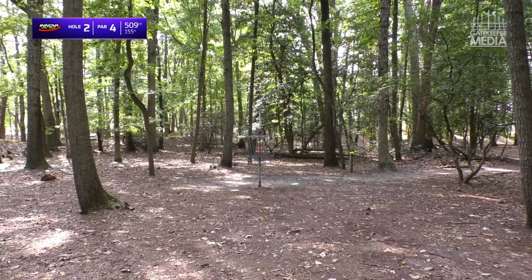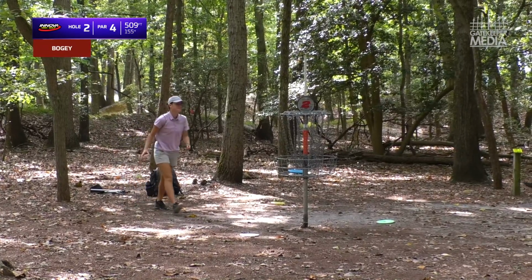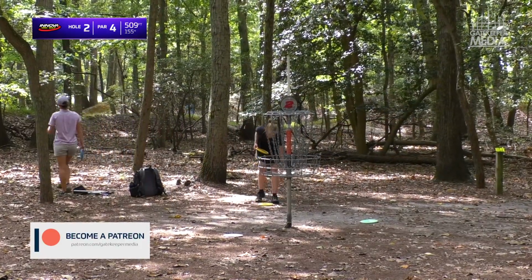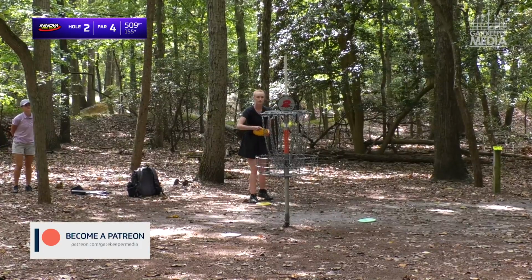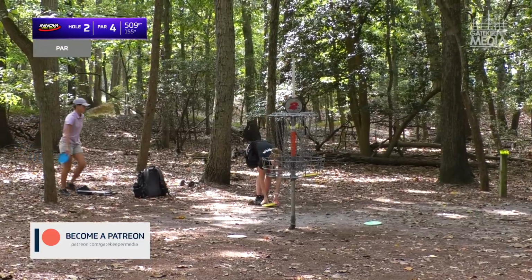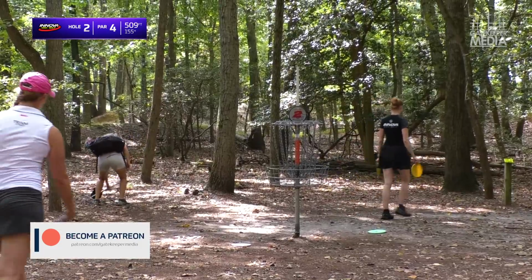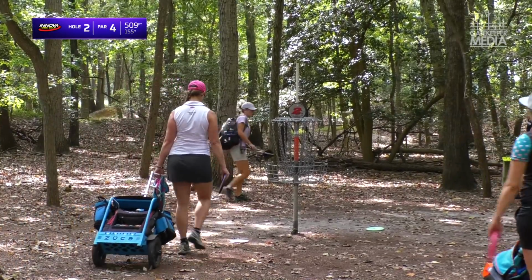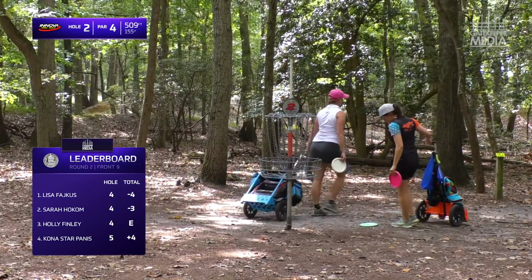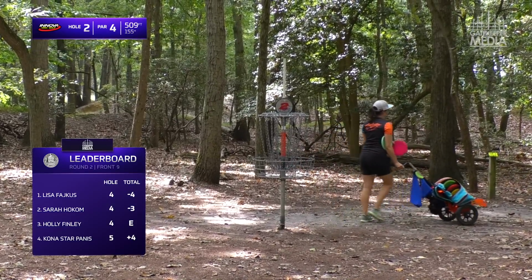Kona bouncing off front rim. Finishing the hole for a bogey. Still a good score on this hole, because you can really get into some trouble if you're kind of going back and forth on the left and the right side of the fairway. Holly in for her par. Nice to see. So we have 3 pars and a bogey on this hole. Lisa just tapping in. There's some very good up and downs on that hole.